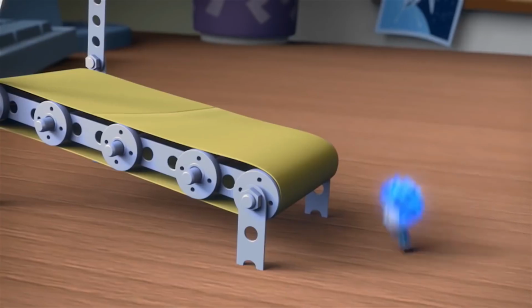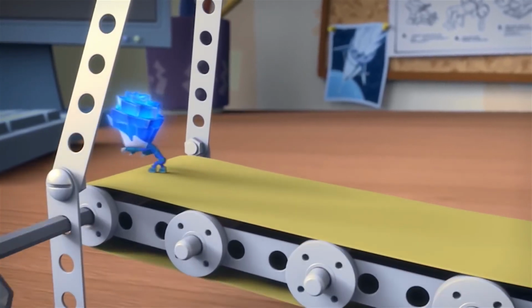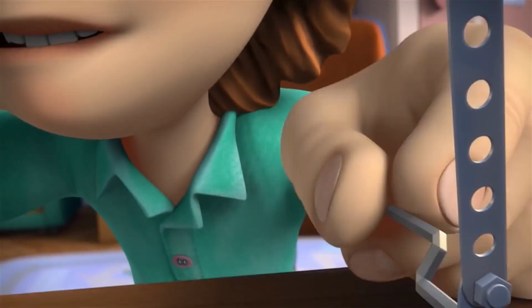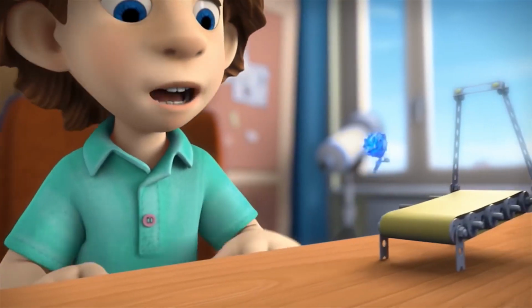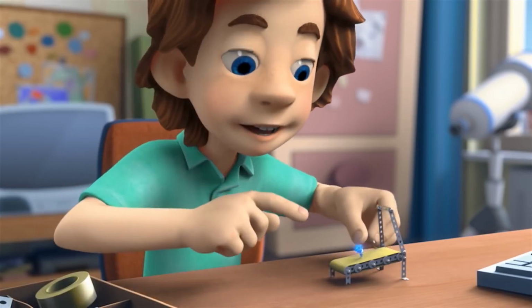There, it's all done. Teesh! It's time to start your first training session. How will I learn to run really fast if you keep turning it so slowly? Hey, that's a little too fast. Oh, sorry about that. I got it. That's what you call training.